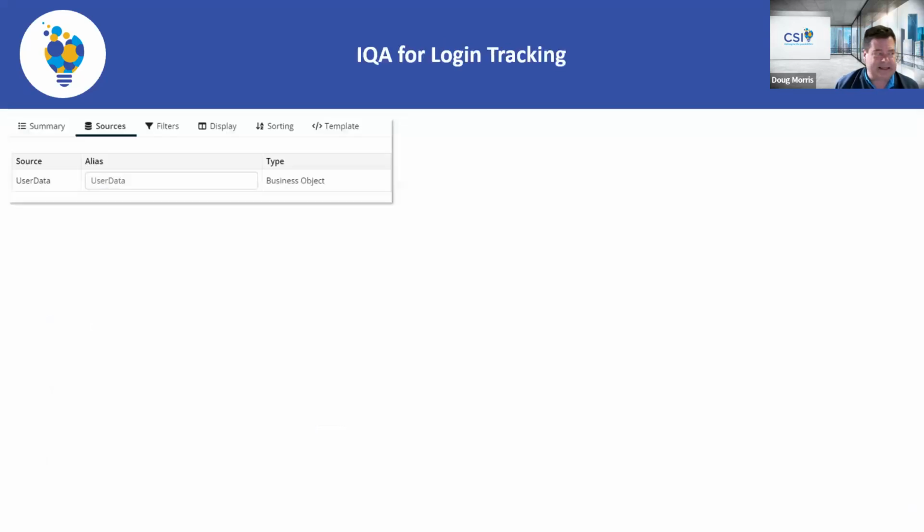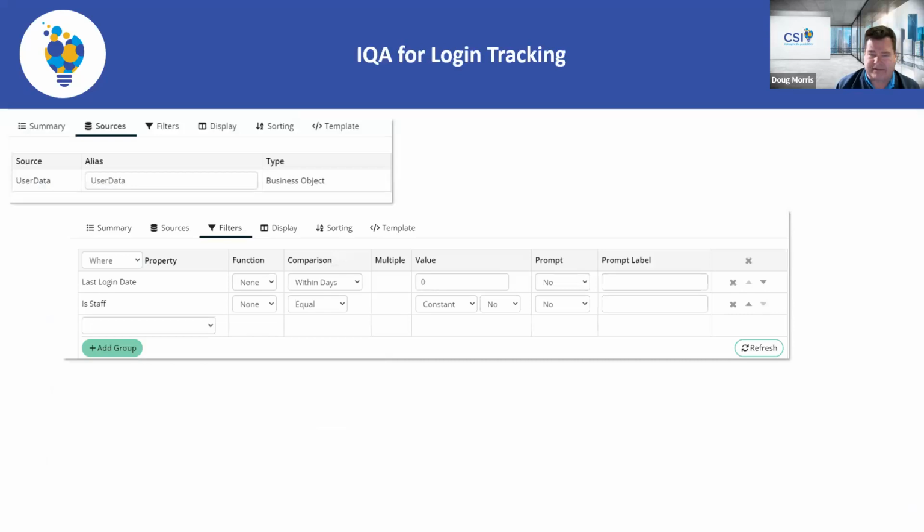And then this is the secret sauce, if you will. We're going to use the user data source. Next up, we are going to filter on last login within 0 days. JT, you forgot to update that slide. We actually have a better one there. So that filter is slightly incorrect, but we'll update that. That's going to give you everybody logged in today.